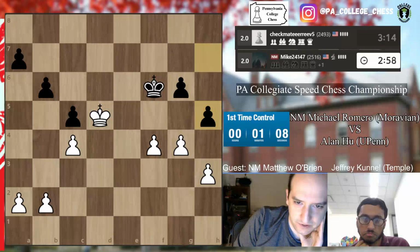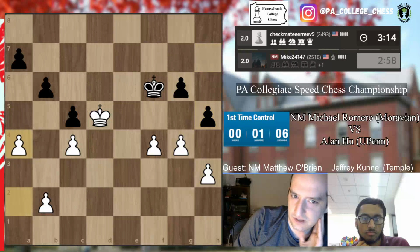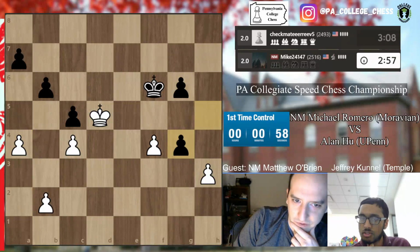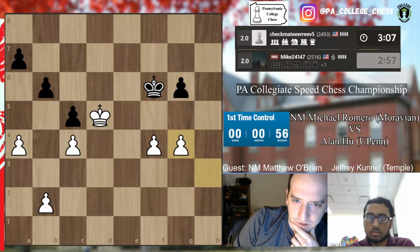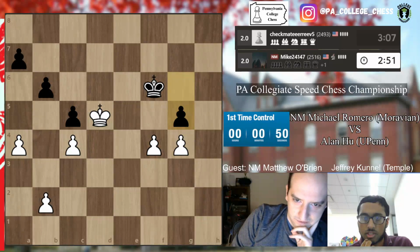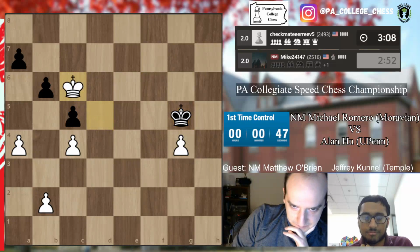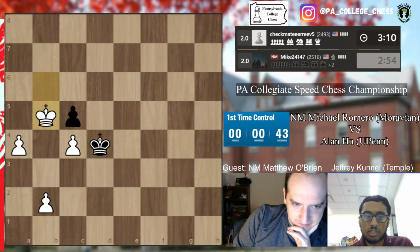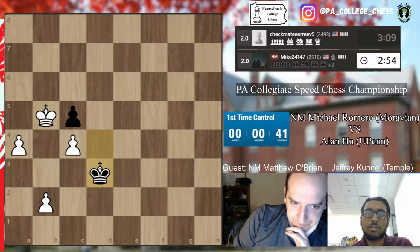Here, there's no way for the king to get in. Okay. Or a4 with the idea of a5, still valid. Yeah, you can just zugzwang him here. a4 is a very clean approach too. Now you go f5. Yep, just play f5. Everything wins.